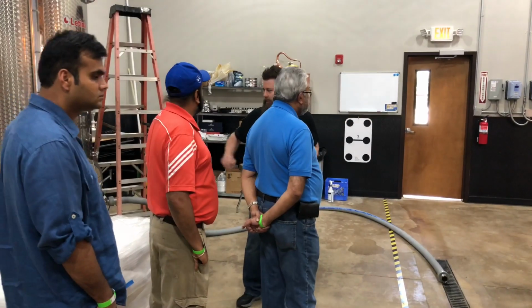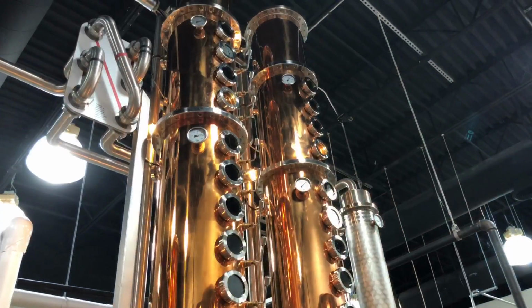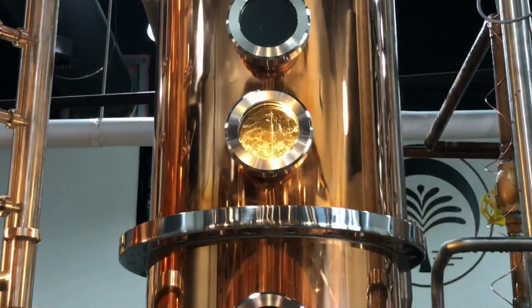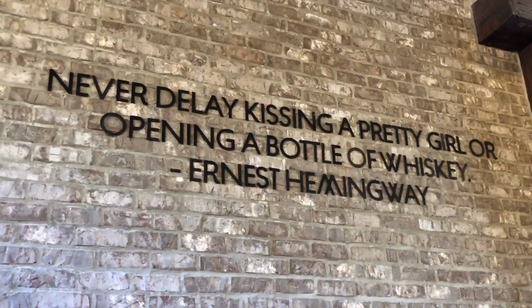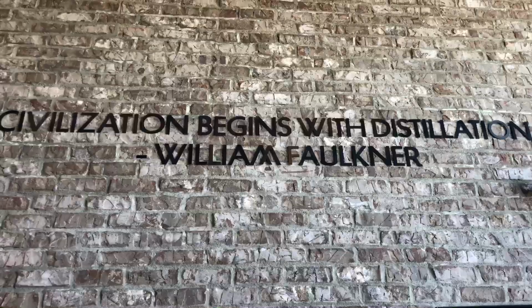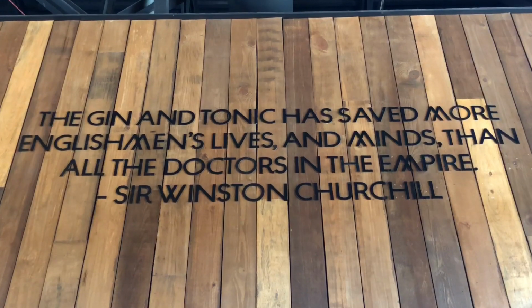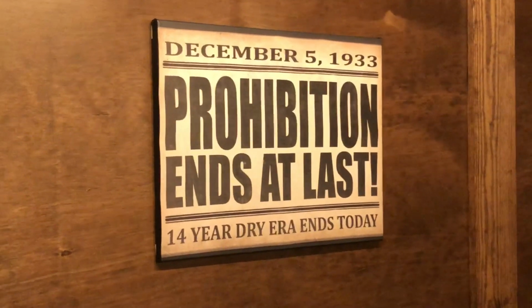And it's pretty cool. You get to take a tour and hear all about the making of vodka, gin, rum, bourbon, and whiskey, made locally with local grains, spices, and herbs. Now, the place is pristine and history is all over. I mean, who can go wrong with reminders to enjoy drinking from Papa, Faulkner, and Winnie? Even the distillery name screams cheers for the end of a dry era.